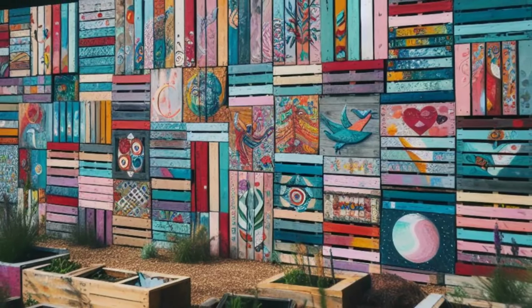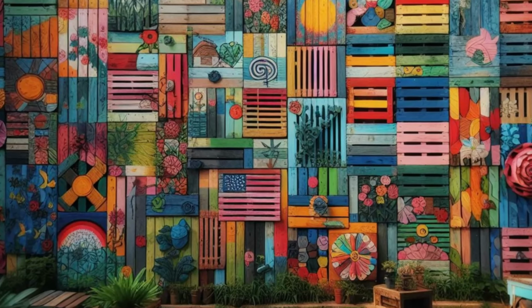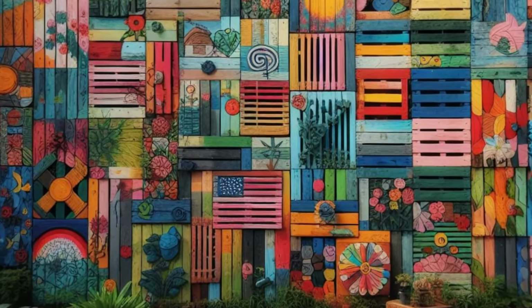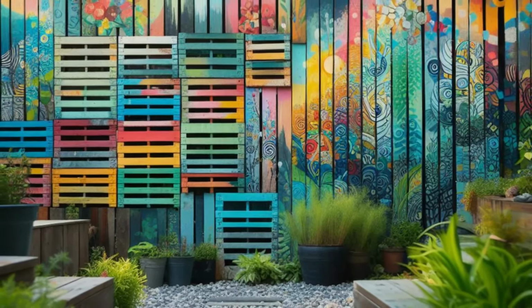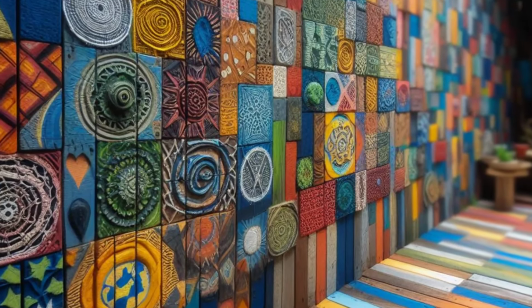As you wander through the garden, you'll discover a kaleidoscope of colors and whimsical designs, each one sparking joy and igniting the imagination. Whether admiring the hand-painted murals or adding your own artistic touch, this whimsical fence design invites you to embrace creativity and playfulness in your outdoor oasis. Embrace the magic of self-expression and artistic freedom in this enchanting backyard sanctuary.